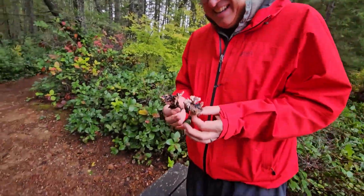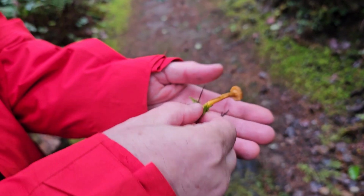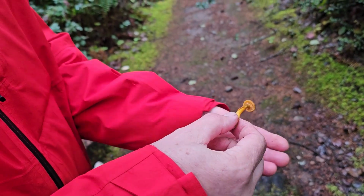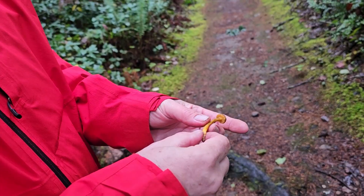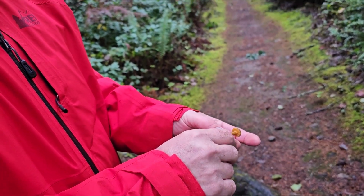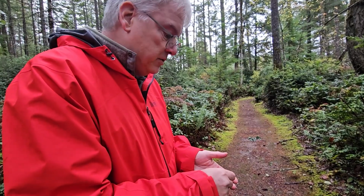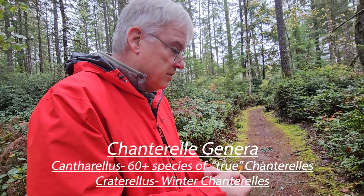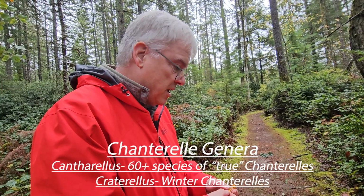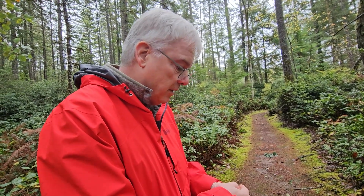There it goes. Kicking in. Are you familiar with this mushroom? Oh, yeah, it's one of the chanterelles. Excluding the hedgehog mushrooms, the chanterelle group has two main genera, the Cantharellus and the Craterellus. The Cantharellus, like the bigger chanterelles, are solid stemmed, and the Craterellus are hollow stemmed, all the way down through.